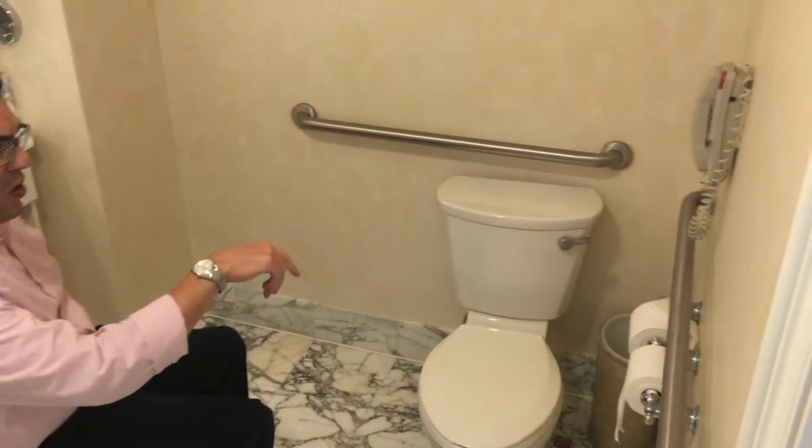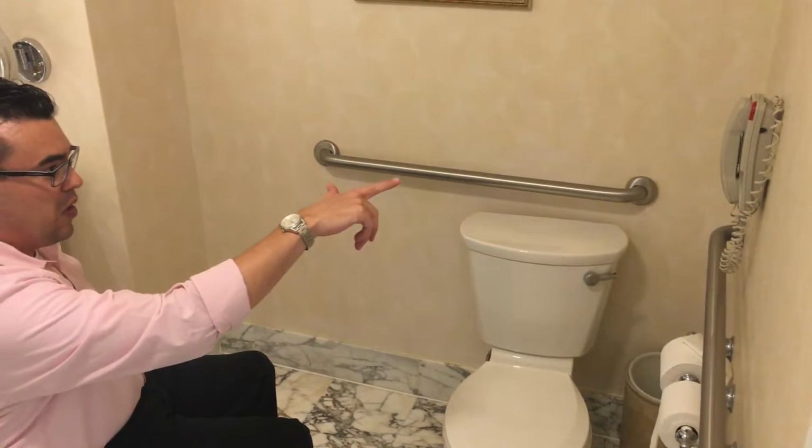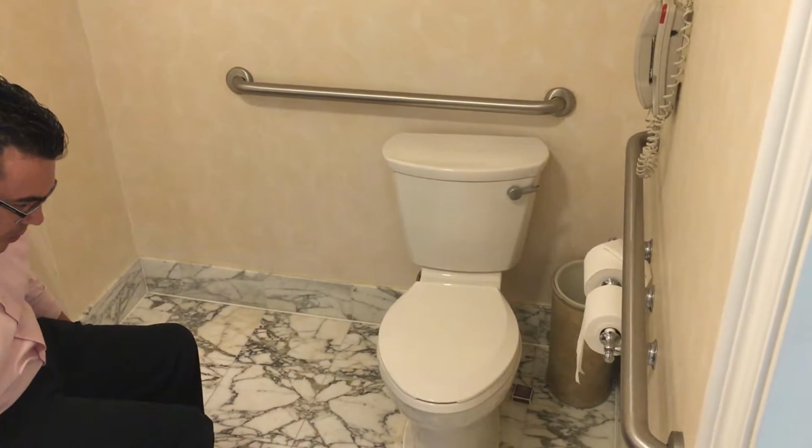This is one of my favorite features in case things, and I'll be serious for just one second, in case things go awry. We've got a phone on the wall, which I think is a really big deal.